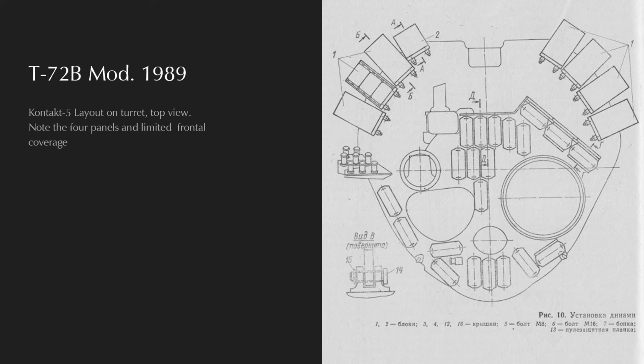The limited frontal coverage of Contact 5 due to the gaps between the wedges, as well as the hole for the gun and the searchlight, seemed to be a continuing problem for Soviet Contact 5 equipped vehicles, although the presence of Contact 5 is still a significant and very much beneficial increase in armor.